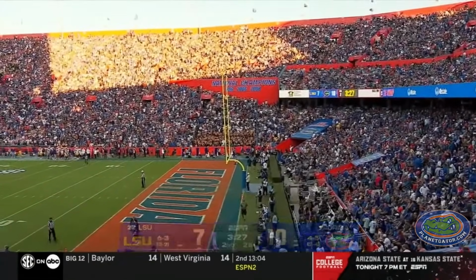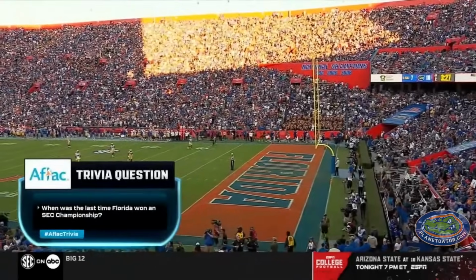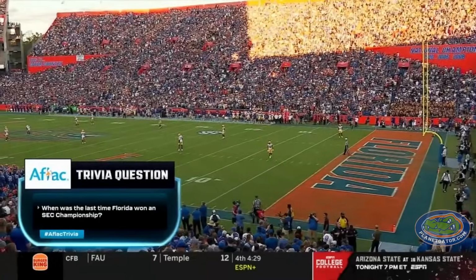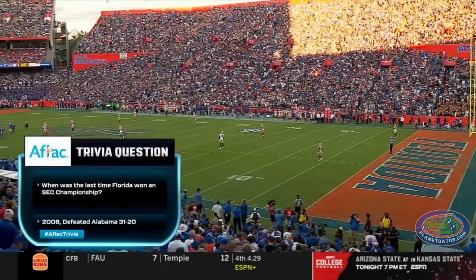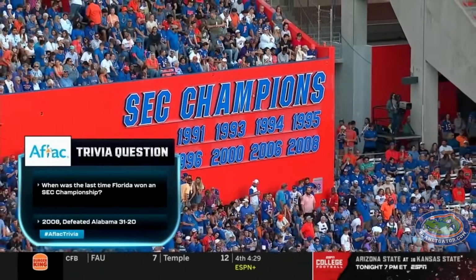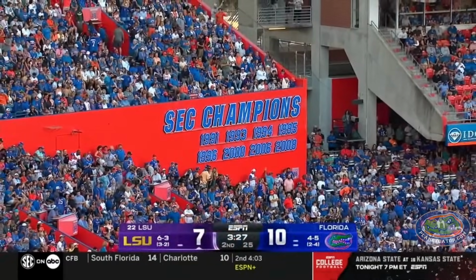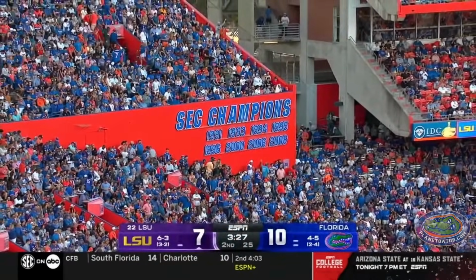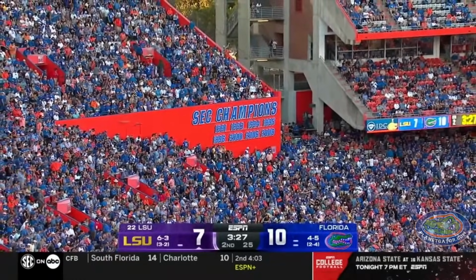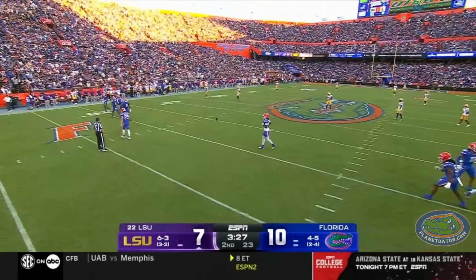All right, let's answer the Affleck trivia question. When was the last time Florida won the SEC championship? I feel like if you're over 30, you should get this one. Well, it says national champions over on the side here at the Swamp. Last national championship, 2008. I think the last time they won the championship was the last time they won the SEC. Correct. 2008. Beat Alabama 31-20. An SEC title that led to their second national title in 3 years under Urban Meyer, and they've gone through 4 different coaches since: Will Muschamp, Jim McElwain, Dan Mullen, and now Billy Napier. 8 SEC championships, 13 trips to the SEC championship game.